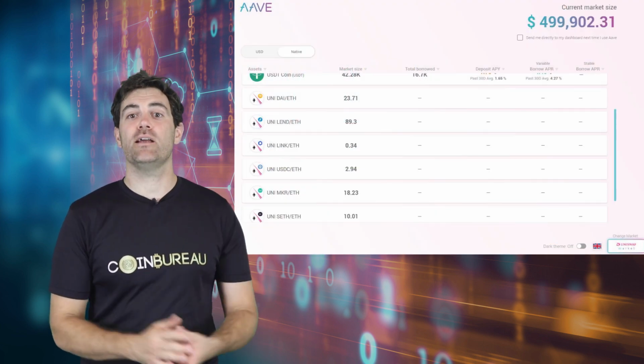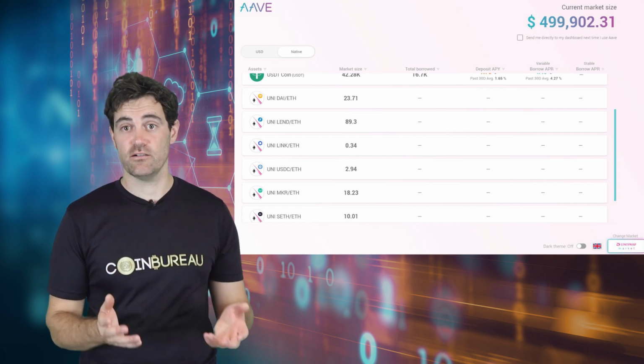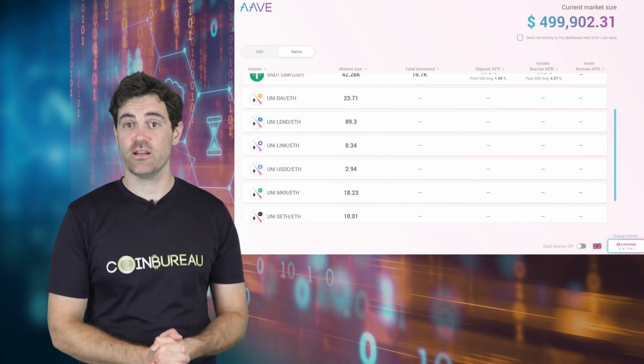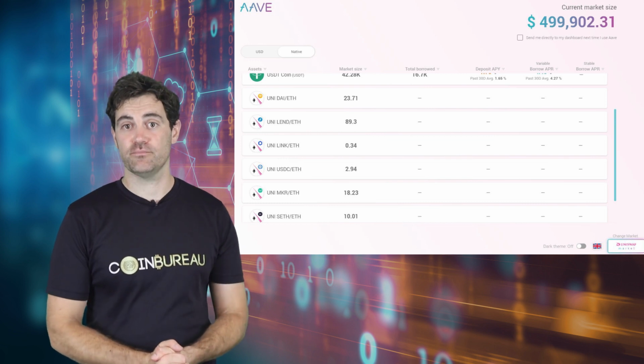Now, this is a relatively new addition, which means that there is no one supplying these tokens currently. But one hopes that as LP tokens start gaining traction, more and more users will start to supply them over on this market.